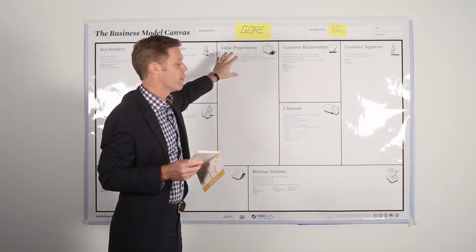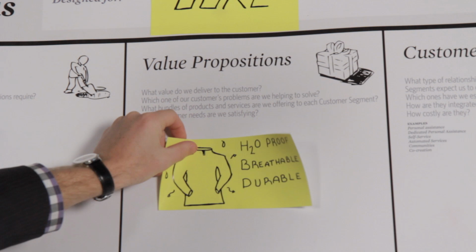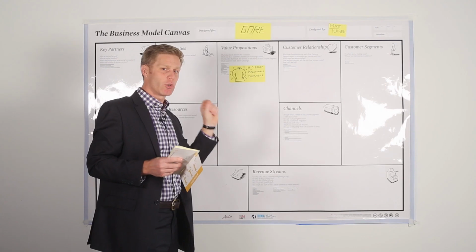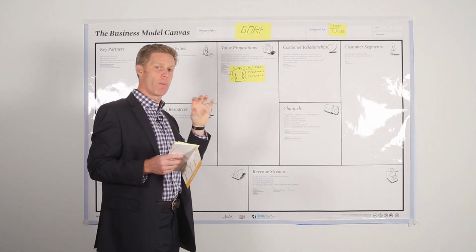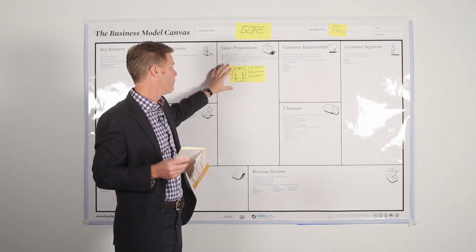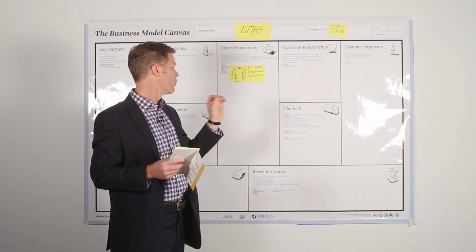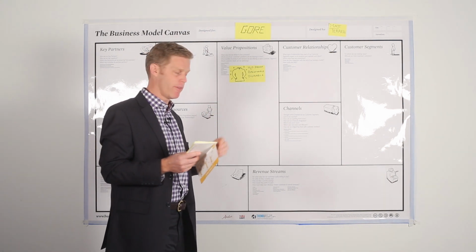So let's look at the value proposition. How does Gore deliver their value to their customers? Well, it's waterproof, breathable, durable. Those 3 components comprise the Gore membrane, and that's how Gore competes. Some of their competitors have maybe 1 of the 3 or 2 of the 3. Gore really focuses on having all 3 of those components in their laminated fabrics.